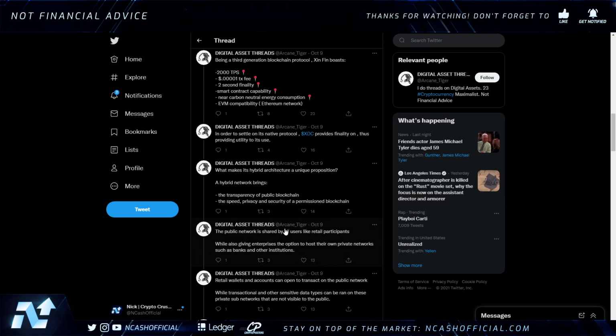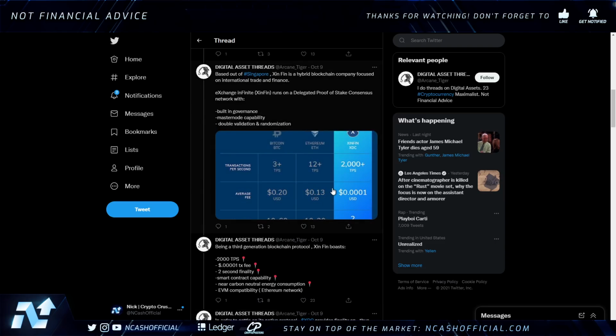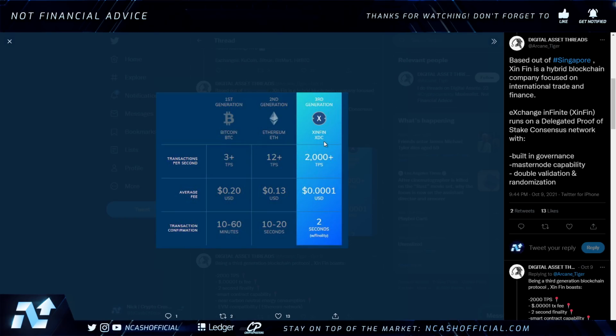We actually see here the public network. Now, this is the hybrid architecture behind it, right? The public network is shared by all users like retail participants, while also giving enterprises the option to host their own private networks, such as banks and other institutions. So they would benefit from working with XDC to allow for all of this to be grasped. The 2,000 plus transactions per second, the fraction of a cent fee, of course, as well as the 2-second finality.